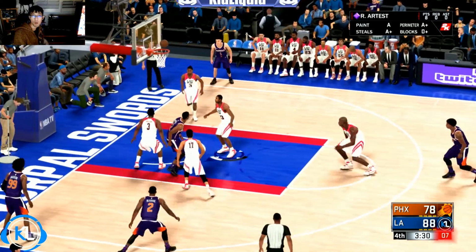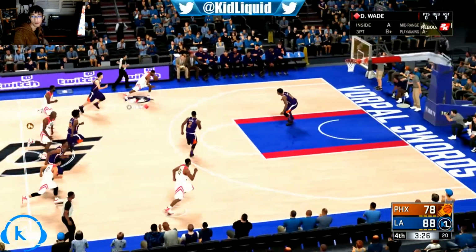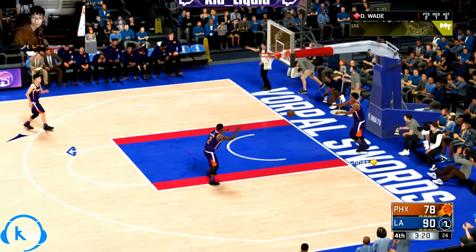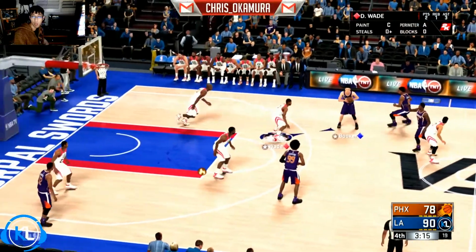Here's Warren. It's hauled in by Los Angeles. Here's Wade. Plays it in without an inch of room around him. And Los Angeles leads by 12. Pretty much all of their buckets coming from inside the paint now.